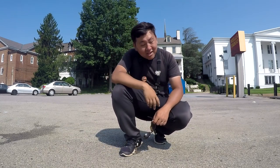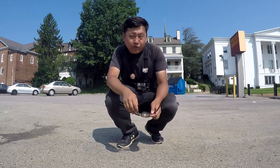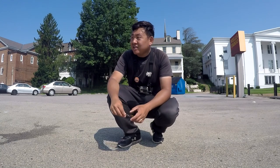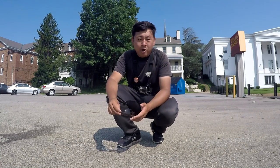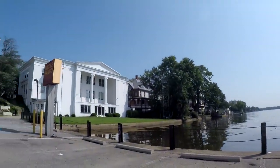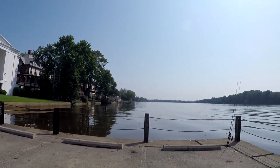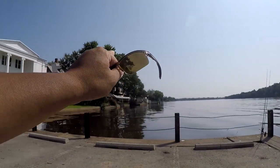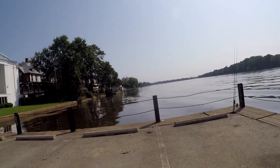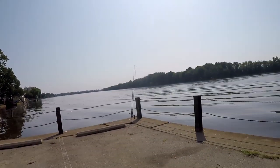Anyways, I got some leftover shrimp and some leftover clams at home from my saltwater fishing sessions, and it is a Saturday, so my mom and my dad had a little bit of time. They're here on vacation. I thought, why not take them down to the Delaware River? So right here, I am at the Delaware River in Bristol. I think they call this the Bristol Wharf or something like that. I have never fished this portion of the tidal Delaware River.